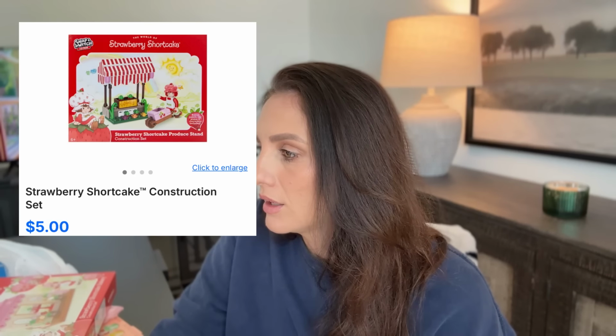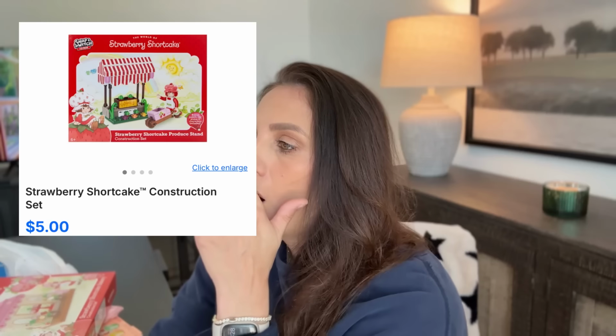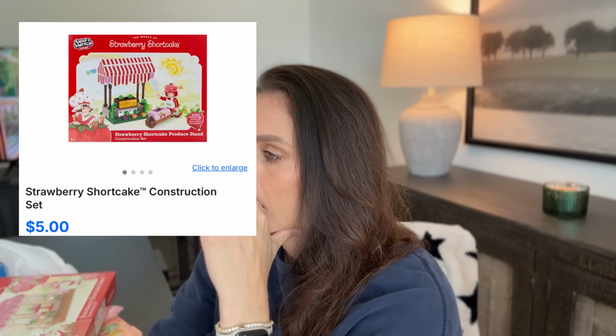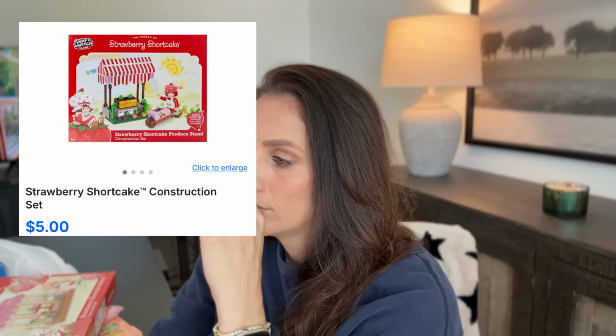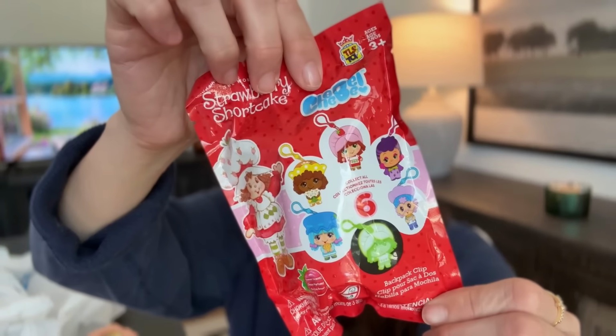Please comment though and let me know, are there different construction sets at Five Below for strawberry shortcake? Oh, there's the construction set. Okay, I only see that one. Oh my God. There's the produce stand. I got one. I've opened up a ton of these in my previous Five Below hauls, so like I said, you can definitely go back and watch those.